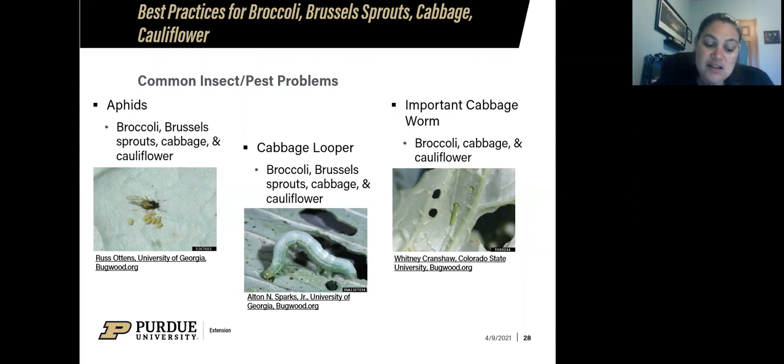Aphids, they feed on the plant's fluid and can vector viruses. Severe aphid infestations will wilt and exhibit stunted growth if the plant survives. You want to control by encouraging the presence of natural predators and using insecticides that do not harm natural predator populations. Over-fertilization of some plants can increase the severity of an aphid infestation.